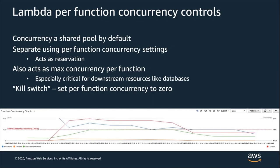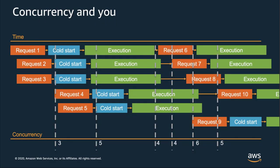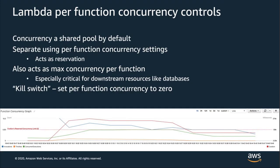Now, one thing I wanted to touch on real quickly with concurrency is that if we think about the model that we have here, where we're creating more and more execution environments, we could be consuming a number of resources downstream. So for example, potentially we are connecting to databases, or we are talking to another service's API and getting, say, secrets or API keys or something similar. What you have is the potential that Lambda functions could end up essentially starving downstream resources. And again, this could be database connections or something like another API or service that you're talking to.